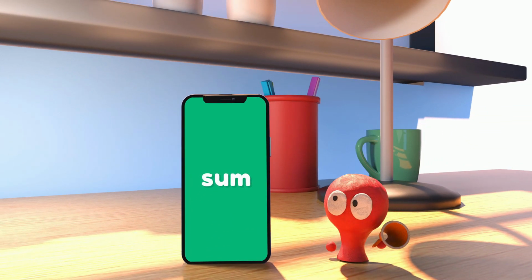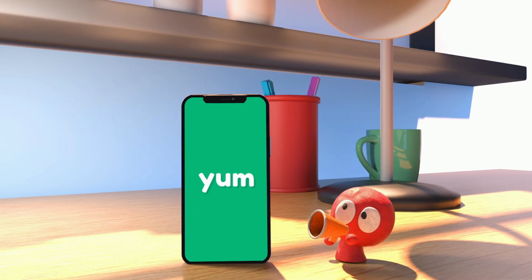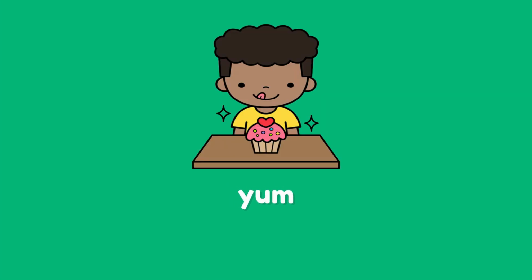Sum. Sum means to add numbers together. For example, 2 plus 2 equals 4. Yum. Yum is a way to say that something tastes really good. When you eat something you really like, you might say yum.